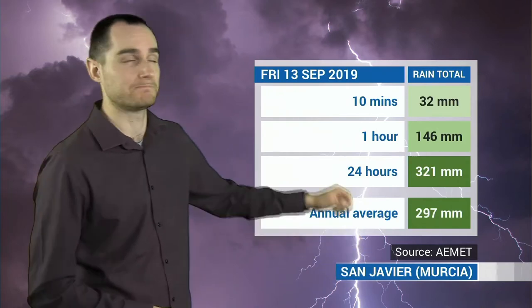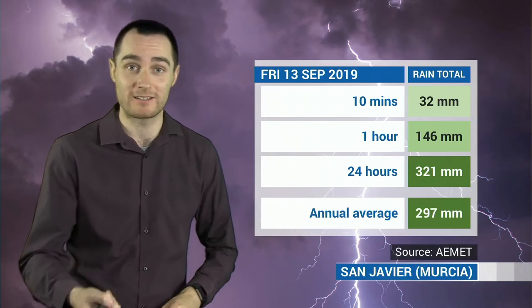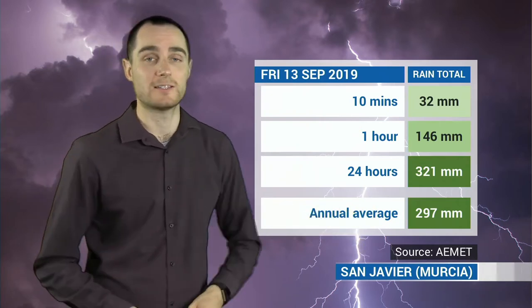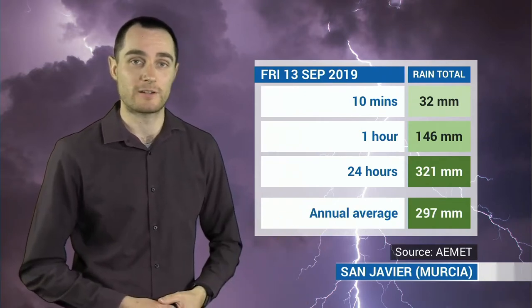But in terms of amounts of rain, for one station alone in southeastern Spain, we saw 32 millimetres of rain in 10 minutes, and in 1 hour, nearly 150 millimetres of rain. And on that same day, last Friday the 13th, 24-hour rainfall accumulations of 321 millimetres. The average for the whole year, 297. So we saw more than a year's worth of rain in this particular location in just one day, and some other parts of this part of Spain have seen nearly 400 millimetres of rain in a whole week. So an extreme event with a lot of rain here. And as I say, the impacts will be felt for quite some time.